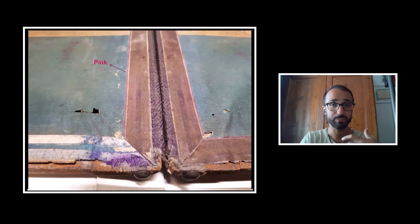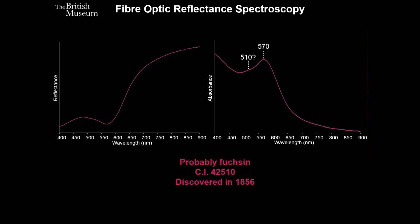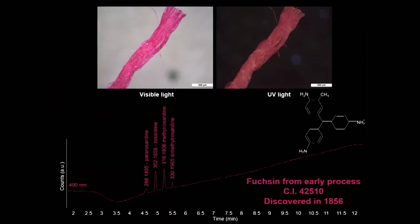Moving on to the pink, again, quite difficult to say non-invasively. It points towards the possible presence of fuchsin, another synthetic dye, but it's not a perfect match. So again, a little sample was taken, and this is an image of the elements once they were taken off the painting. And again, the sample, a nice image of the sample, and a chromatogram confirming the presence of fuchsin.